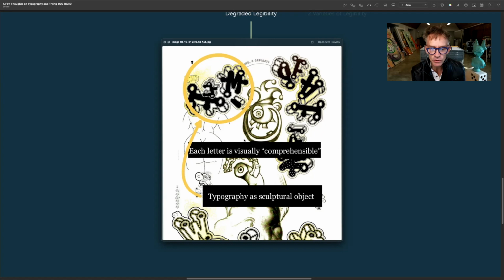But basically what we see here is typography as a sculptural object. We see the letter forms being manipulated in a way that becomes a kind of sculptural object. But the most important component that I really want to point out, when we look on the screen, the thing that I think is key to this equation, is that each letter is visually comprehensible. And I think that this is one of the main areas where both my work and good work in this kind of experimental genre dealing with typography distinguishes itself from the bad work.